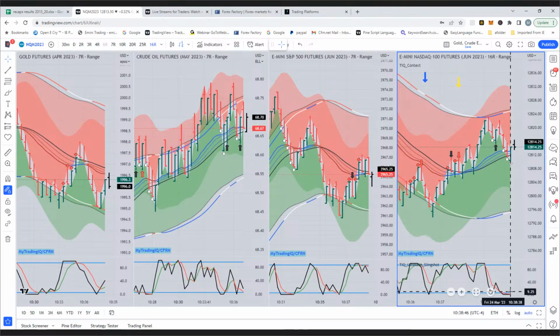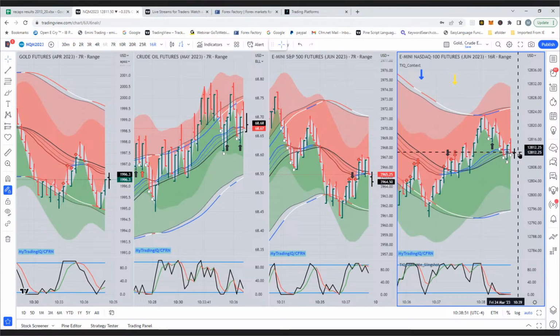We didn't come out of the overbought. The black line is not in the green, so there's no reason to trade the NQ right here.